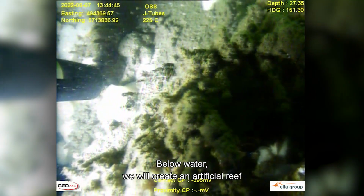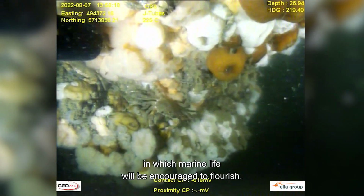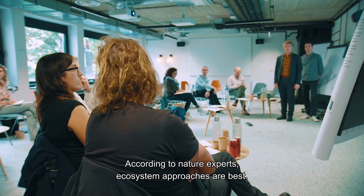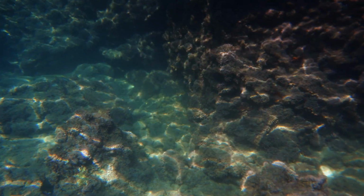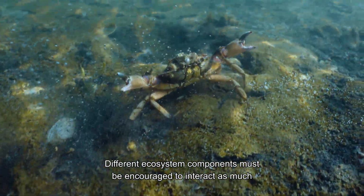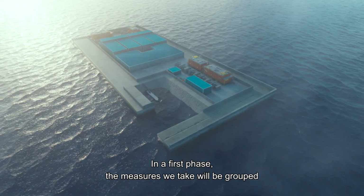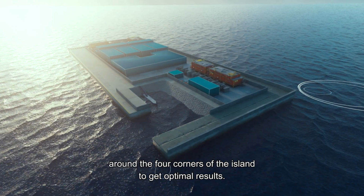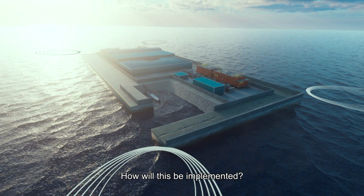Below water, we will create an artificial reef in which marine life will be encouraged to flourish. According to nature experts, ecosystem approaches are best. Different ecosystem components must be encouraged to interact as much as possible, creating additional benefits. In a first phase, the measures we take will be grouped around the 4 corners of the island to get optimal results. How will this be implemented?